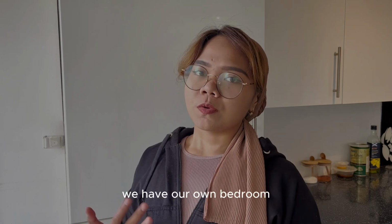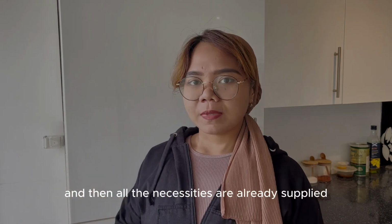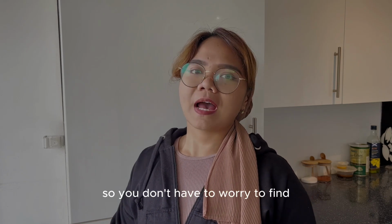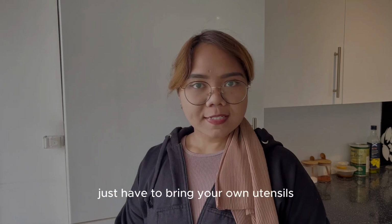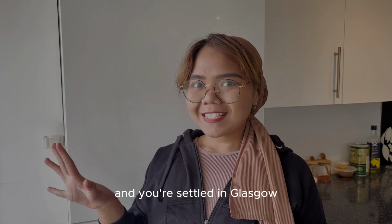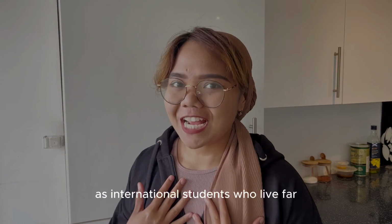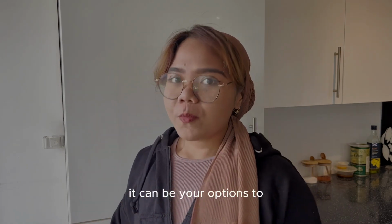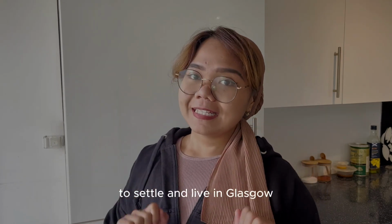We have our own bedroom and all the necessities are already supplied. Like there's a bathroom, shower room. The kitchen is fully furnished, so you don't have to worry about finding, for example, a microwave. You just have to bring your own utensils and you're settled in Glasgow. So, you know, that's the easiest way for me. As an international student who lives far, far away from Glasgow, it can be an option for you too to look for student accommodation to settle and live in Glasgow.